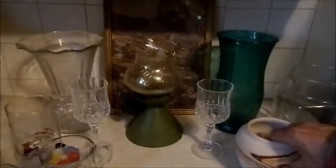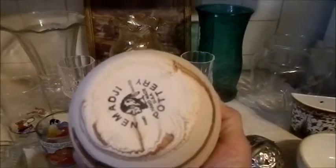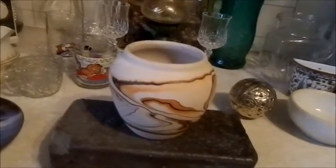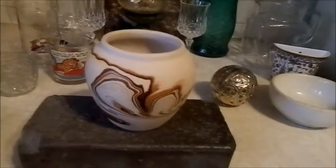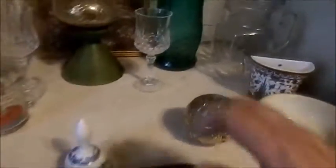Awesome to find it. More in the Native American Indian vein is this little pot. It is Navajo pottery made in the USA, hand painted, and over the years this kind of pottery has become quite collectible. This was a free piece and in absolutely excellent condition, nothing wrong with it.